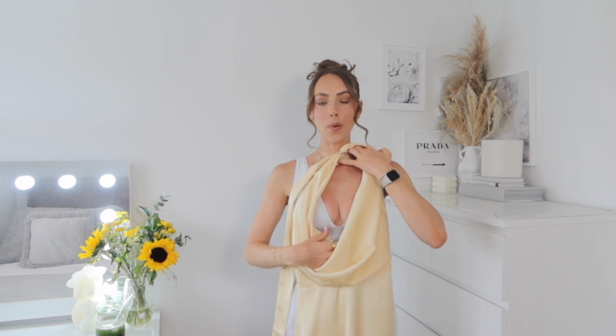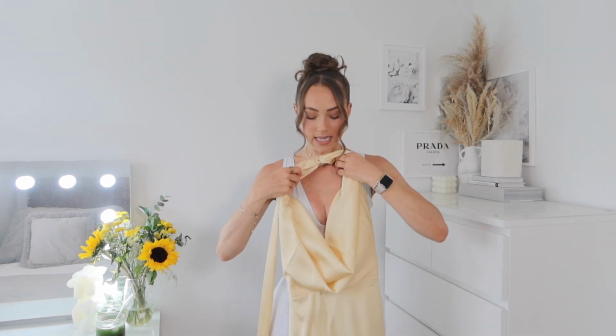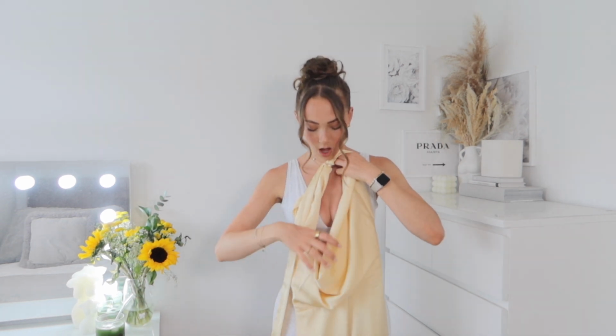When it lays, it needs to be open a bit more with a bit less fabric, but it all bunches up like this, and I feel like it doesn't do anything flattering at the top for me. It almost needed to be cut half the size.